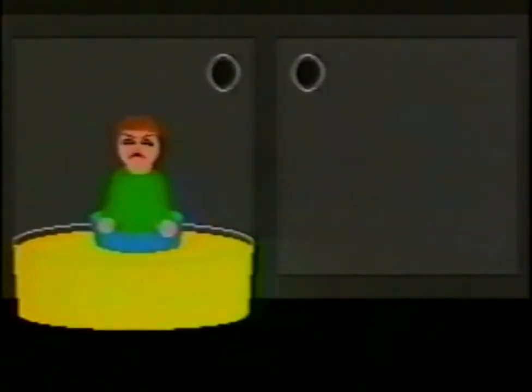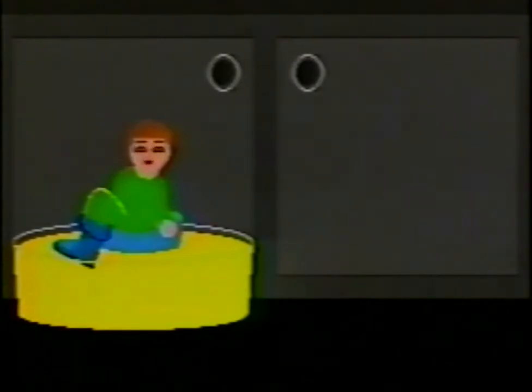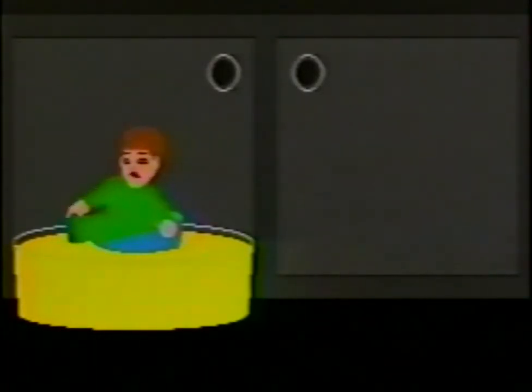Meanwhile, little Bob was getting bored in his blue container. He tried to get out. First he stuck one foot into the lemonade, and it dissolved, of course.